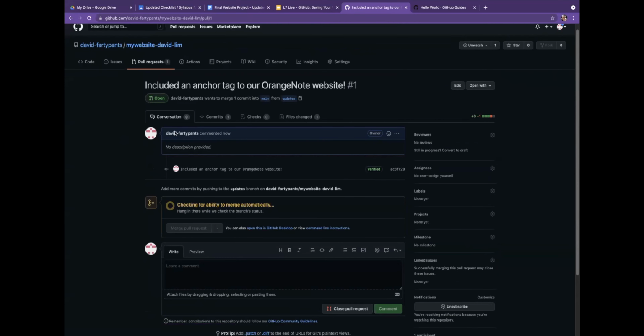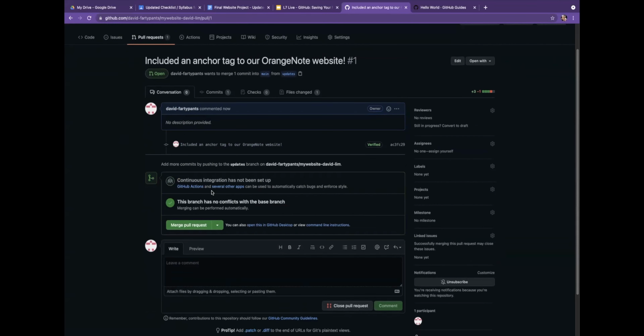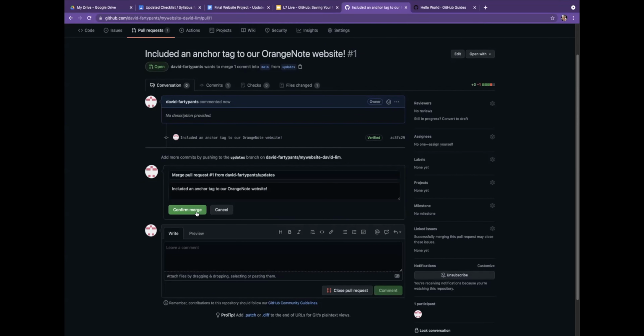And now that we've submitted a pull request, GitHub is just checking if it's actually able to merge, which means to just put them together. And it says this branch has no conflicts with the base branch, so merging can be performed automatically. All right, I'm gonna put merge pull request and I'm gonna confirm it. Or let me just say I've merged my updates on anchor tag. Confirm merge.